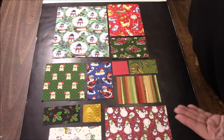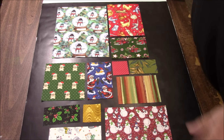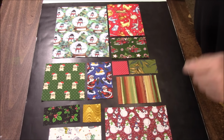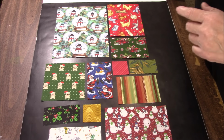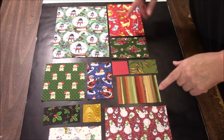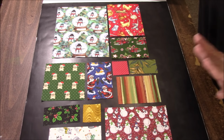Since we'll be done in September, it'll give you time to do whatever you want to do with those 12 blocks. If you want to finish it into a quilt, you can. If you want to just use the blocks for other reasons, you can. And you do not have to use Christmas fabric. I am only because I felt like it and I was able to order a whole bunch of Christmas fabrics. I will be offering Christmas fabrics throughout the year. I don't think I have anything on eBay at the time of this video that's Christmassy because I sell in my private sales first, but there will be some things coming your way.